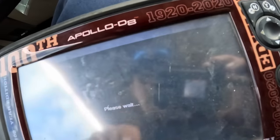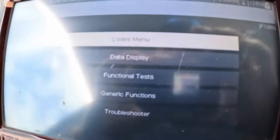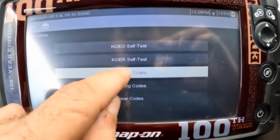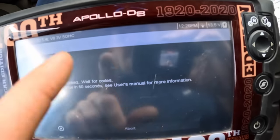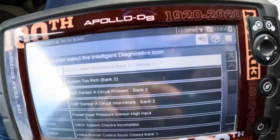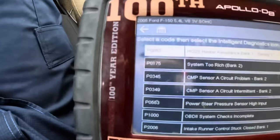Let's get into our ECM and see what those trouble codes say. Scrolling down to engine, let's open her up and see what we get. Codes, menu, memory. Moving on, satellites linking up in outer space, establishing communication protocols. Look at that. There's some stuff going on here.